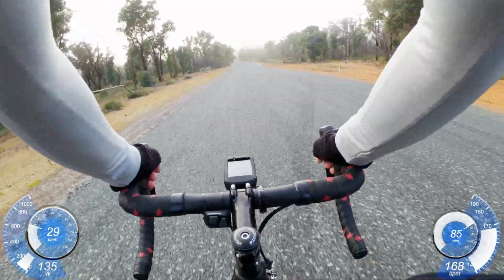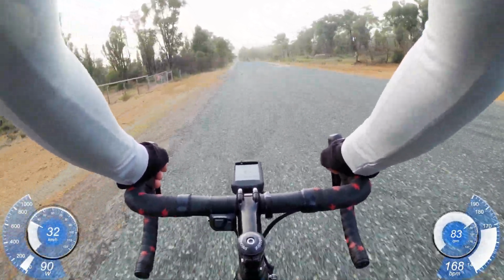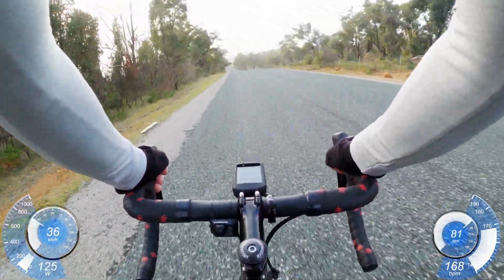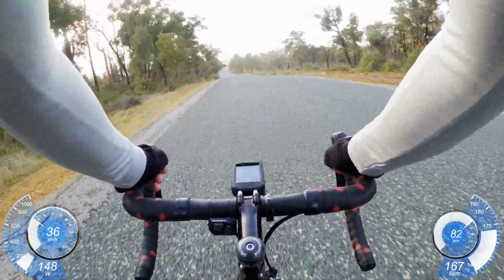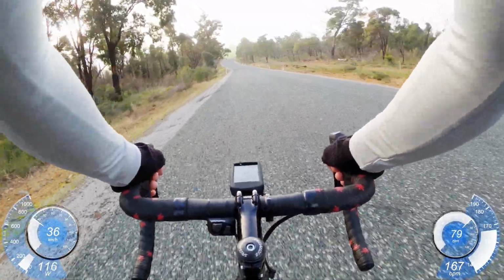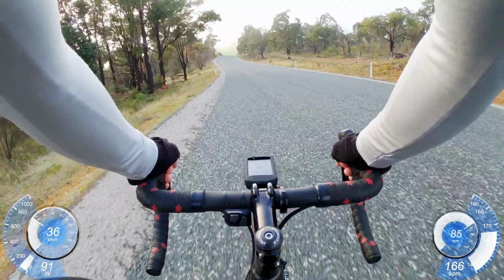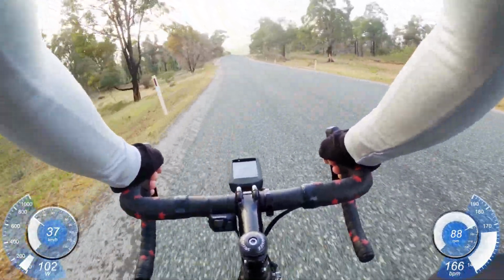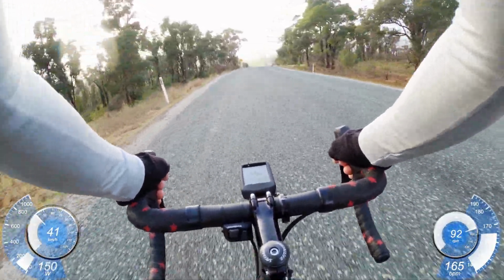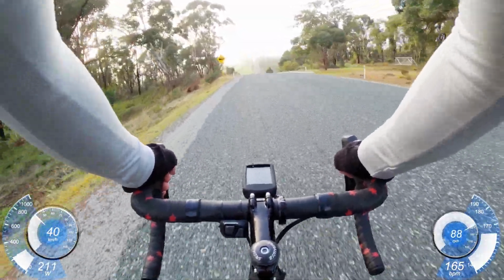So coming down here, where are we at? About 90 cadence, 168 BPM, which is quite high. Starting to gain a bit of speed here, 36 k's an hour. Stevie B's already way off down the end here. He's already halfway through the valley, and Andy's just behind me coming down as well. There's lots of fog on the road, so this is about 8 o'clock in the morning and it's still very foggy. You'll see as we come down to the drop here.